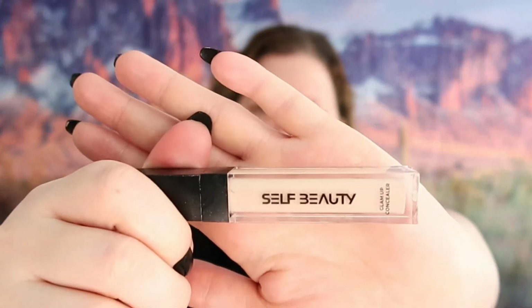Okay, so now we are going to use some concealer. This is Self Beauty right here. And I'm just going to use a little bit under the eyes, a little bit here and a little bit here, because I'm just trying to lighten it up a little bit.